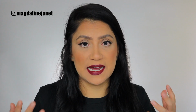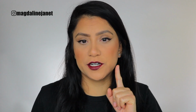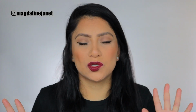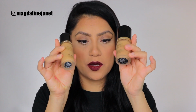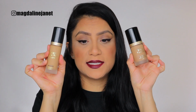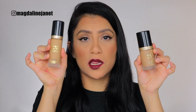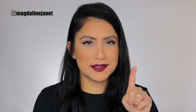The main difference I saw was the shade. These are both warm beige, but this one appeared a little bit lighter upon application as opposed to the matte. But again, I told you guys it's probably because it's old. And something else I forgot to mention at the beginning is that the bottles are frosted bottles. They're pretty much the same except this one's shorter and wider and this one's longer and thinner. Frosted bottles, they're both 1 ounce each. So I forgot to tell you guys.